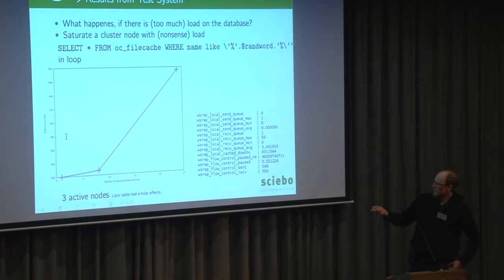But only when I put 24 processes on it, putting it under heavy load, then my upload processes slowed down. I would have expected this much earlier. But it seems to me that these pure select queries are not that expensive at all. So maybe they aren't the reason why I saw flow control in our production environment.